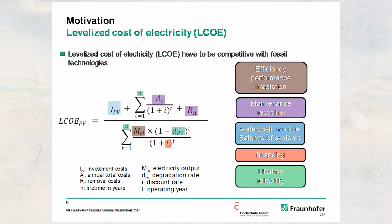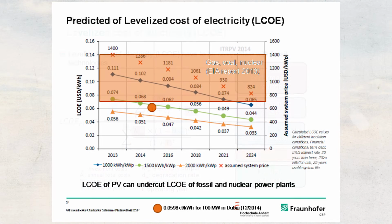So how to increase efficiency for the specific applications and how to consider the specific requirements on lifetime and availability in this application. So if we follow the calculations and predictions of levelized cost of energy, so this is from the international roadmap of the PV industry.